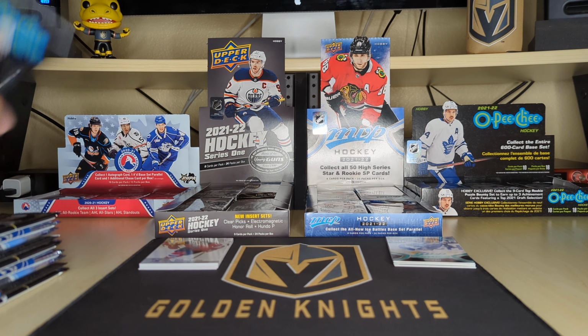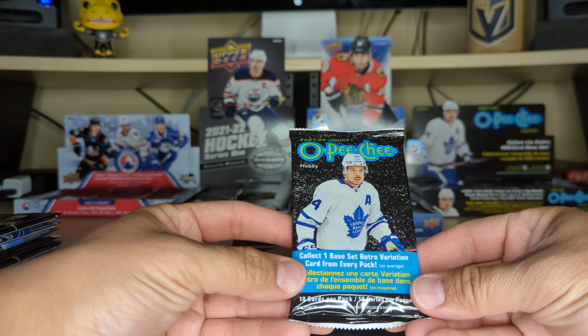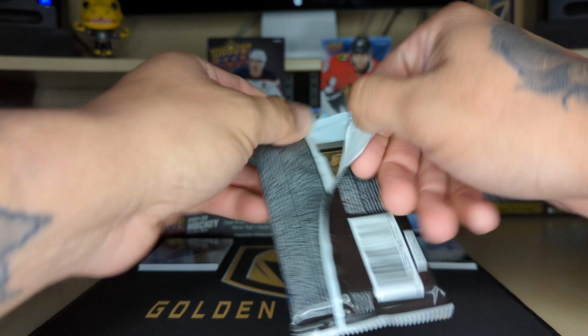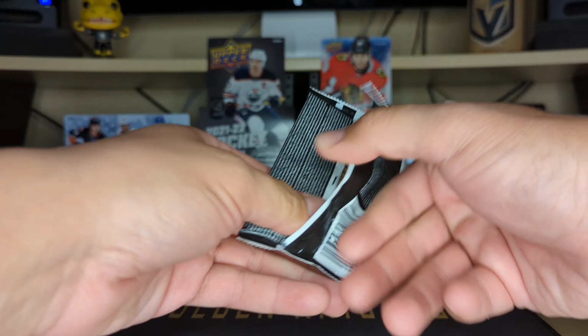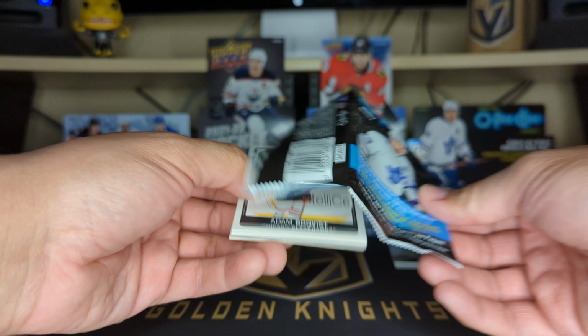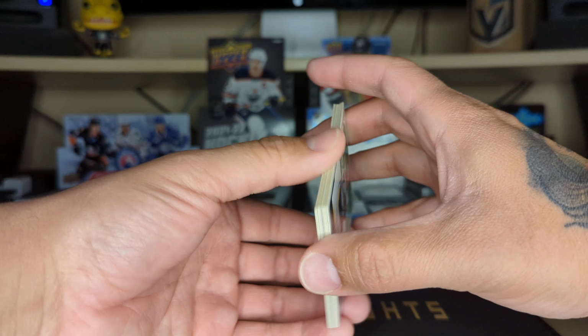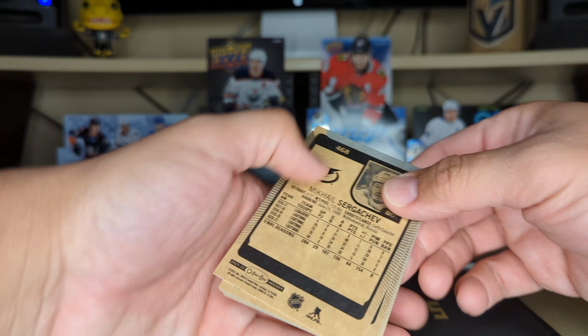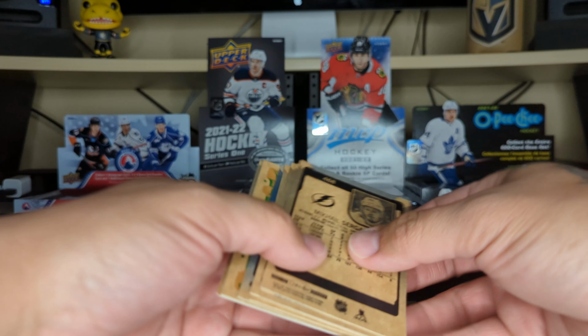Couple duds there. This is my first pack of the O-Pee-Chee, so I haven't seen these cards yet. I was waiting for Series 1. I was looking for Series 1 specifically, and I walked in. I didn't know these were released. So definitely a different feel of card. It seems very old school looking.